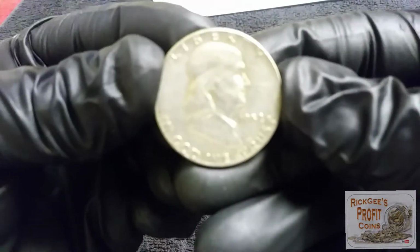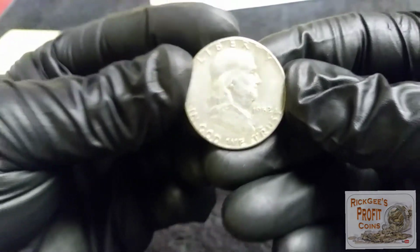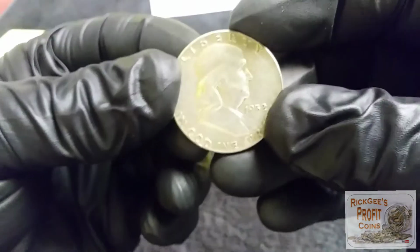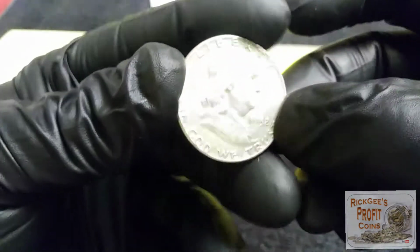And here it is, the 1952 Benjamin Franklin, minted in Philadelphia. So Silver Heist, you have an entry. Good luck to you, my friend.